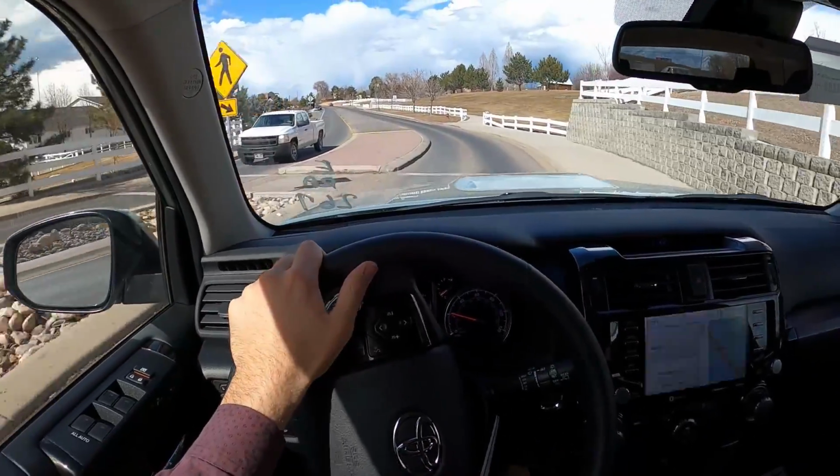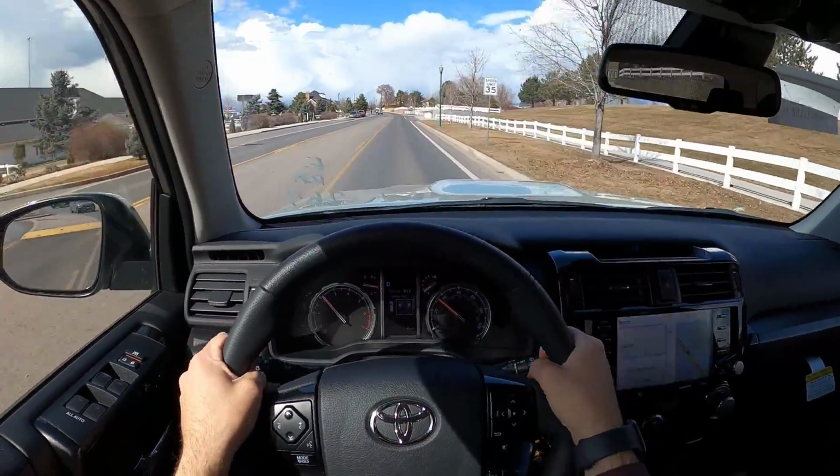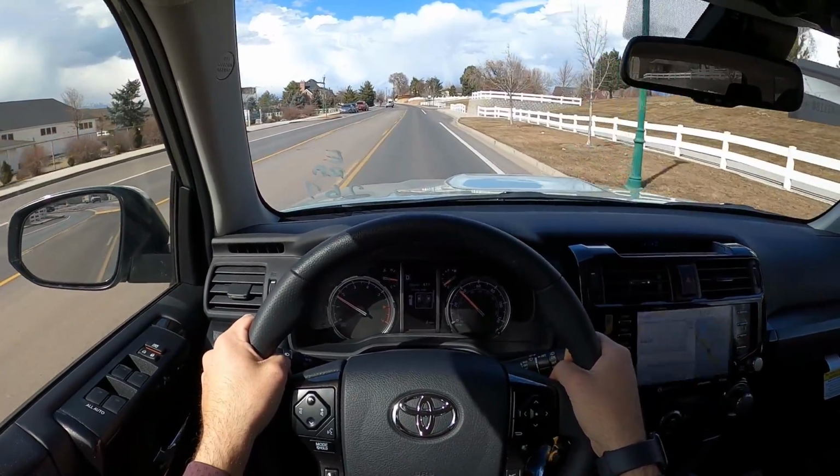We are out. Yeah, handling's good. The 4-liter V6 is actually pretty torquey.